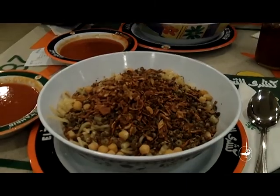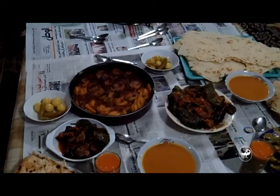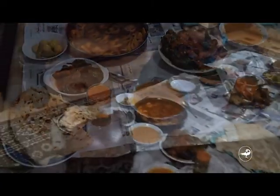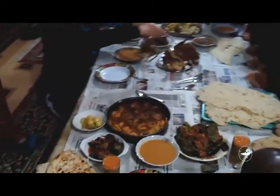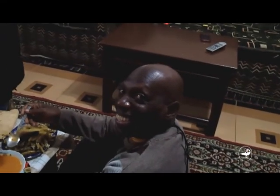Delicious one. Wonderful. Egyptian kosher. After traveling all over Egypt, there is nothing better than home-cooked traditional Egyptian food. Here I am with Reba, having our last supper with my Egyptian family.